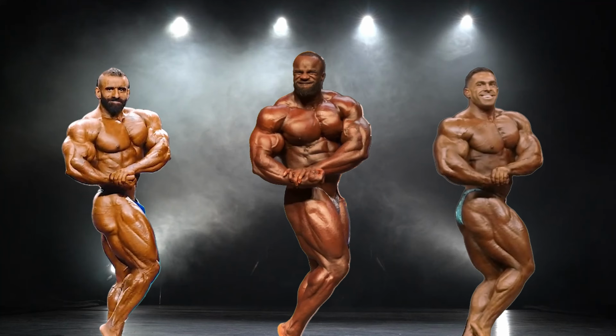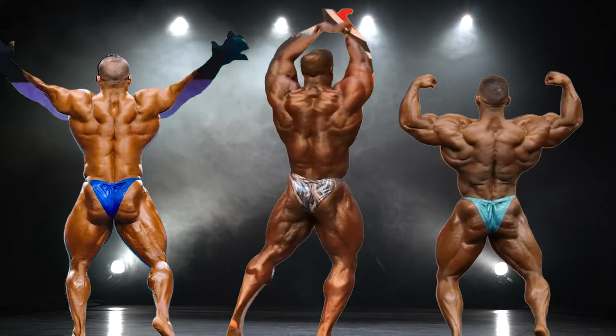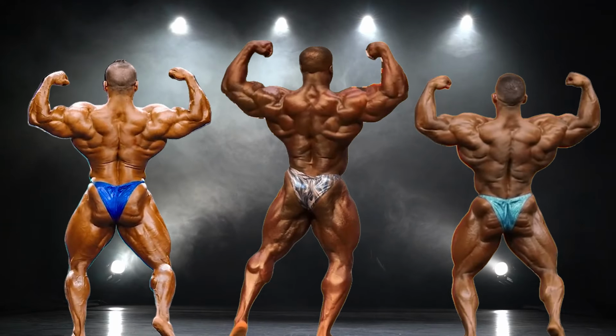I do think that Derek again is underrated in this pose, and with better lighting he would look more impressive. However, as it is, Hadi shows finer cuts and more intricate detail, which stand out more than Derek's slight size advantage in certain areas. That all said, I am most impressed with Samson, and therefore I would have him winning this pose.